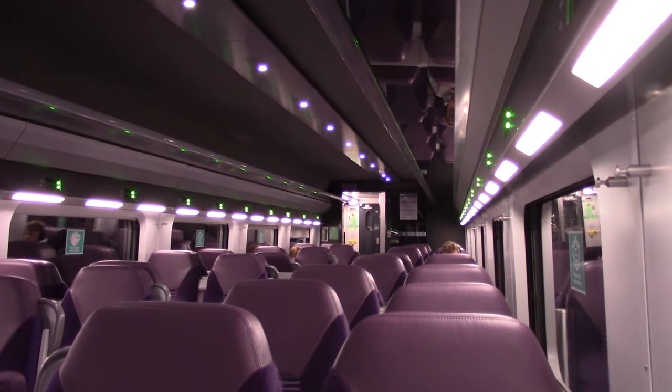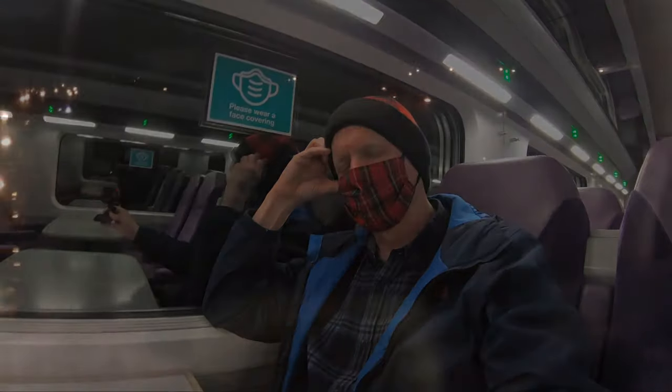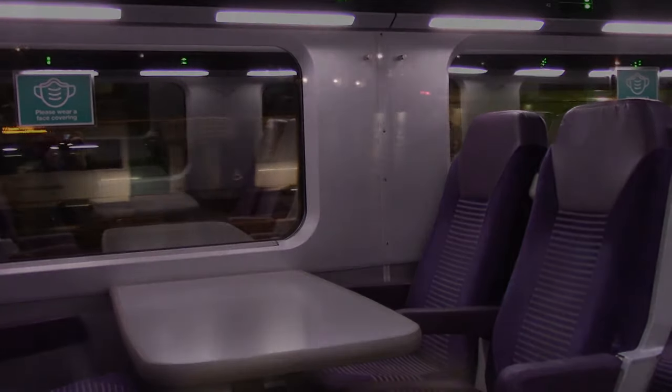Welcome aboard this Enterprise service. This train calls at Drogheda, Dublin Connolly. This train terminates here. Please ensure that you have all your belongings with you when you leave the train.